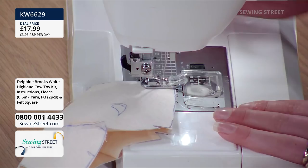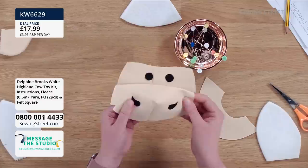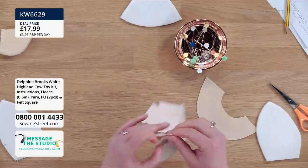So there we go, he's got a little bit of a nose now. And you turn it the right way up. Now you've got the same with these two small darts on the sides of his cheeks. So again, right sides together, and then sew those closed.